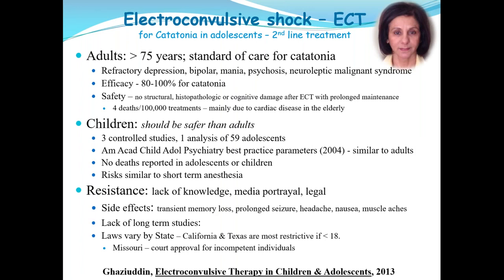And ECT, I'm not going to go into this in great detail, but there's a lot of literature out there on using ECT for catatonia. It's the standard of care for catatonia, also for a whole bunch of other psychiatric disorders: depression, psychosis, neuroleptic malignant syndrome. And it's really efficacious in 80 to 30% of people with catatonia.